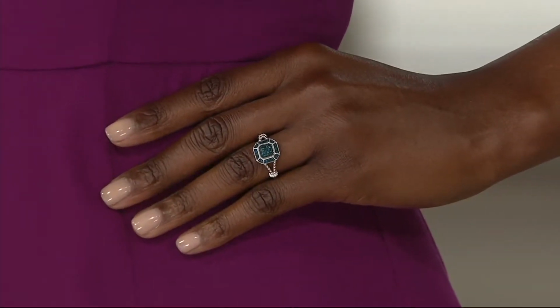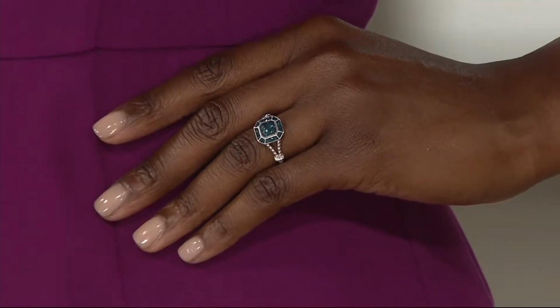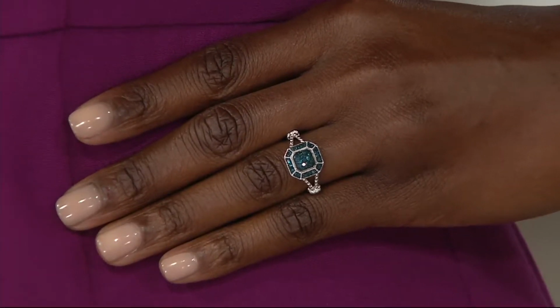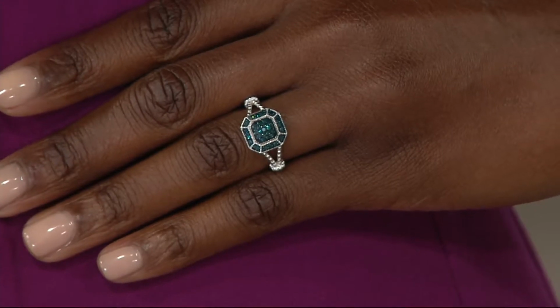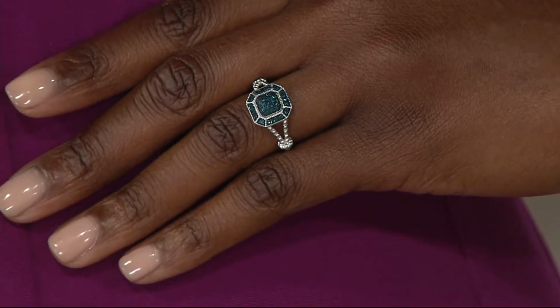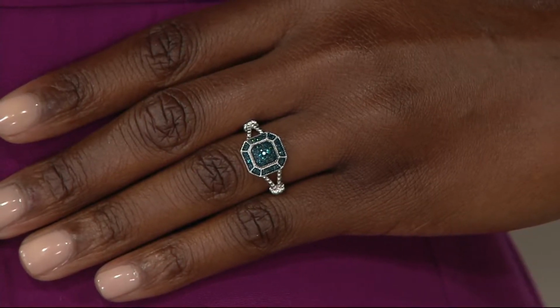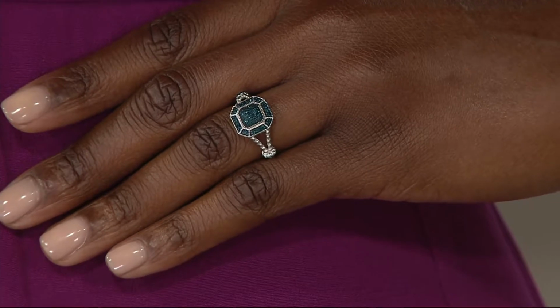Another review. Love this ring. The blue is beautiful. I'm so glad I bought this ring. Great price for a beautiful ring. You are getting a 1/4 carat of Affinity quality diamonds. The green is finally back after selling out. Here's another review. I didn't know what to expect, but I was pleasantly surprised. Looks beautiful. I've received many compliments on it. It's not bulky and the band is slim.